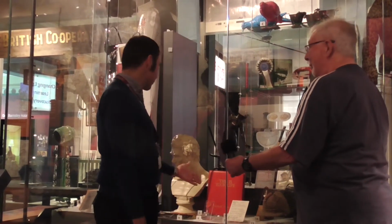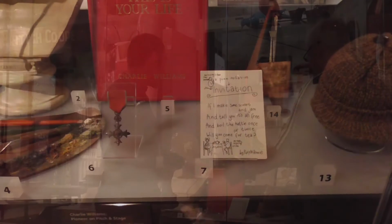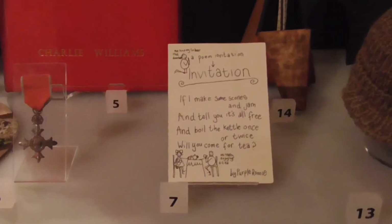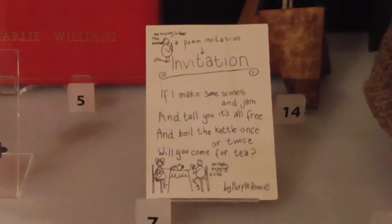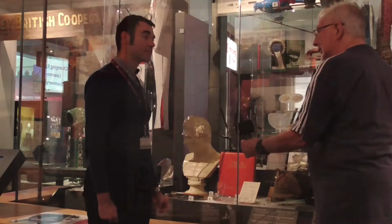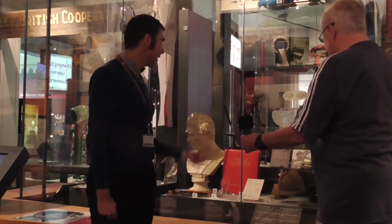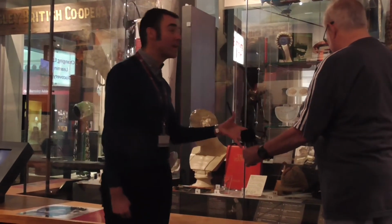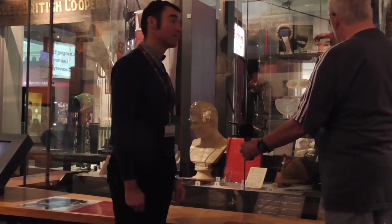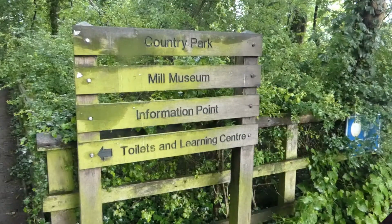And to bring it right up to present day, we've got a purple Ronnie greeting card designed by local Millie Johnson. That's excellent. So it doesn't all go to things that are way back in the past, does it? No, right up to present day. Anything that might have a local flavour, a local theme, we want to tell the story of Barnsley. That's lovely. Thanks to Paul Stebbing for telling us about the mill and for the conducted tour of the museum.